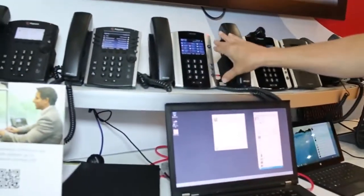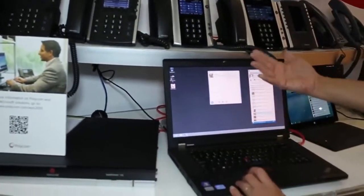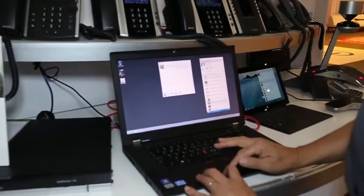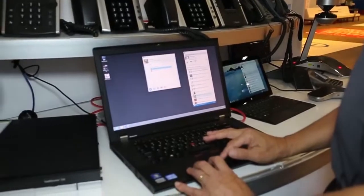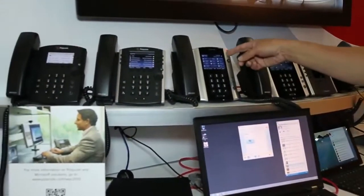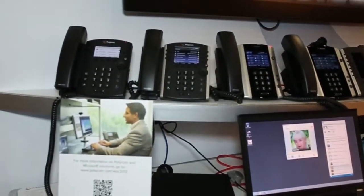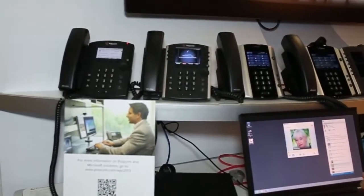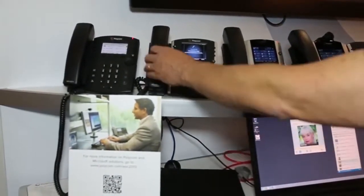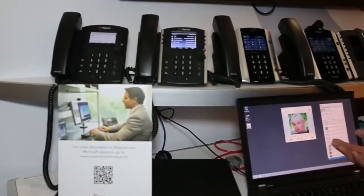We show presence indication, but if I can have you come over here, I'll just initiate a call. This particular phone here, the VVX500, is linked to this PC. So if I have a speaker, I want to initiate a call, I'll go ahead and call, so it's initiating from this phone to answer on that phone. Here we go. So I can pick up the call here, the answering party. So that's a really nice feature.